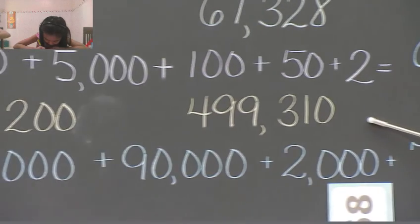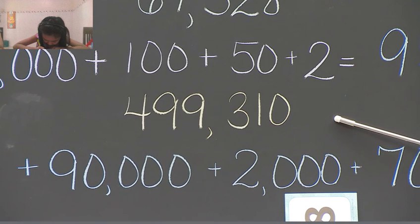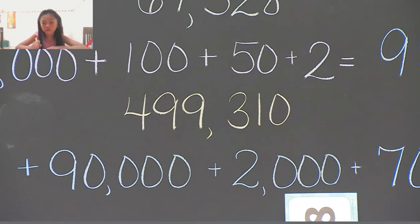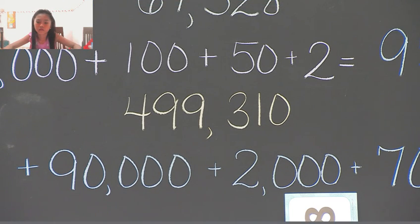How many digits does this number have, Carson? Six. Read this number. The challenge is on. Jacob. 499,310. Yes, and I like how he said 499,310. Now, there was one small word I think that may have snuck in there. That was the word and. And tells us a decimal point, so let's take that word out and try again for us, Jacob.